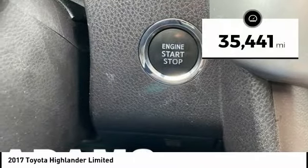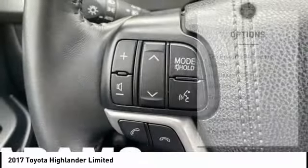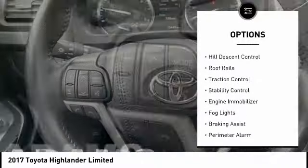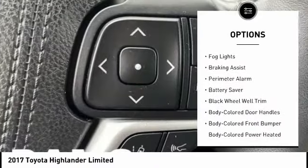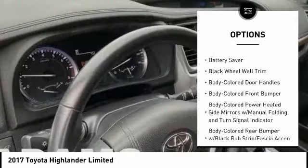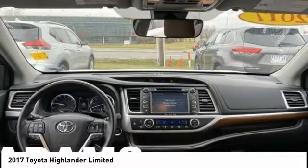This vehicle has less than 40,000 miles. Here are some of this vehicle's great options: tire pressure monitoring system, hill descent control, roof rails, traction control, stability control, engine immobilizer, fog lights, braking assist, perimeter alarm, battery saver.